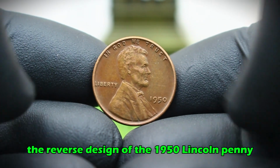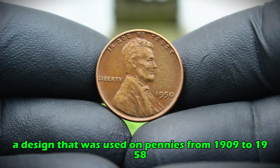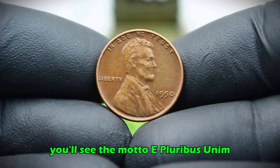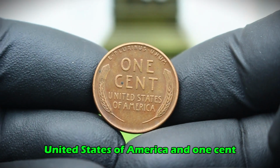The reverse design of the 1950 Lincoln penny features 2 stalks of wheat, a design that was used on pennies from 1909 to 1958. Above the wheat stalks, you'll see the motto E pluribus unum, and below the stalks, you'll find the words United States of America and 1 cent.